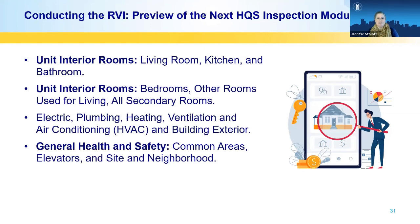I would like to just make sure you know there'll be a series of these recorded trainings available for you to watch at your convenience on the HUD Exchange. One module will cover the interior rooms: the living room, kitchen, and bathroom. Another will cover the other interior rooms: the bedrooms, the other rooms used for living, and then any secondary rooms.